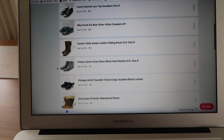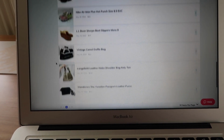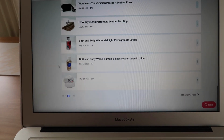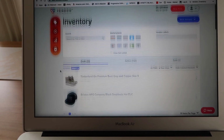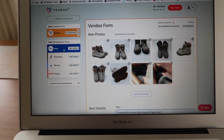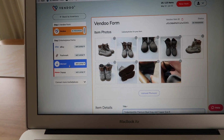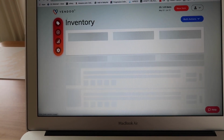I've already listed some in the pile, so that's why it's not as many. But look, they're all ready to go, and it just makes it so stinking easy. So after this is all filled in, I would just click eBay. It would list to there, Poshmark list to there, Mercari, then Depop. It's literally a lifesaver. Okay, let's get into the haul.